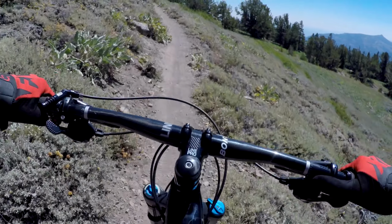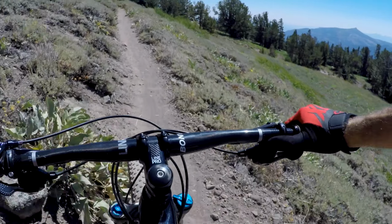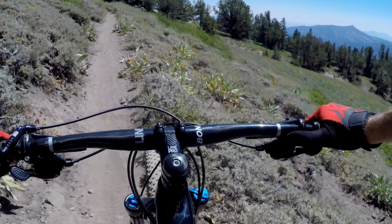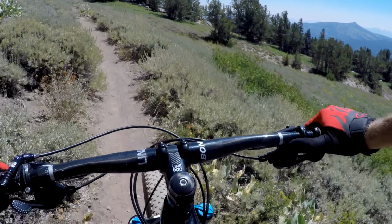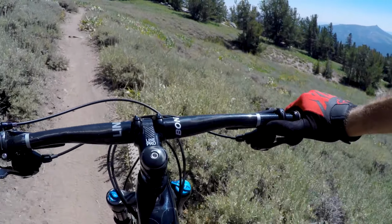This is what my dream piece of single track looks like. A little exposed, green right up to the skinny little trail, mountains in the distance. Rather be descending than climbing, but can't have it all.